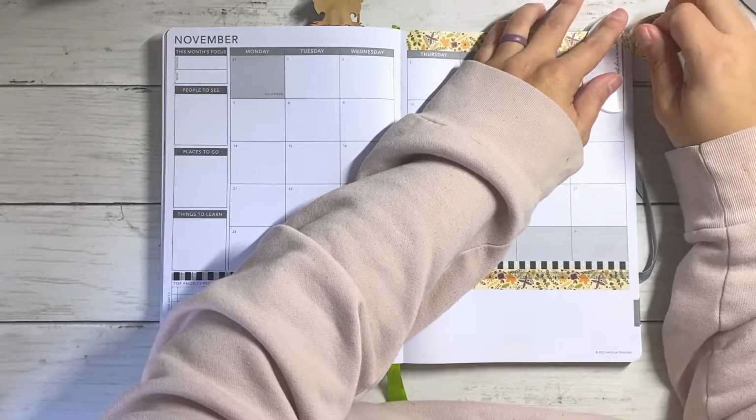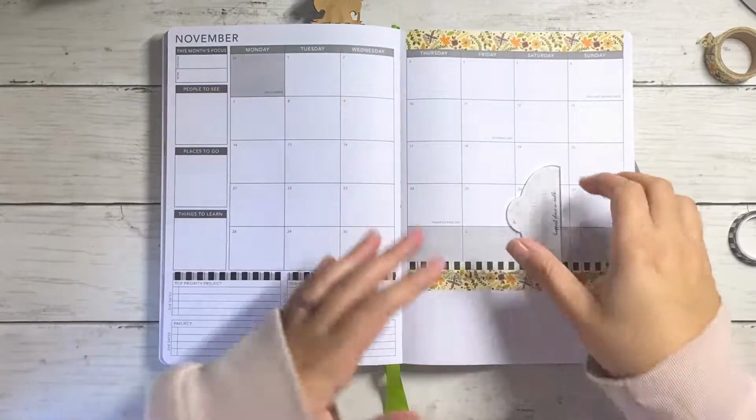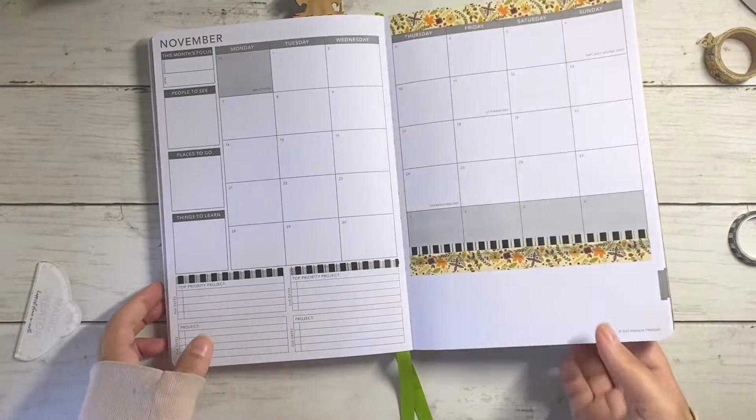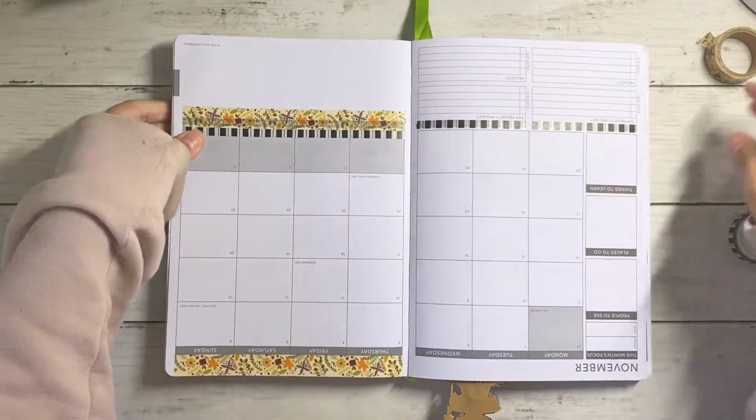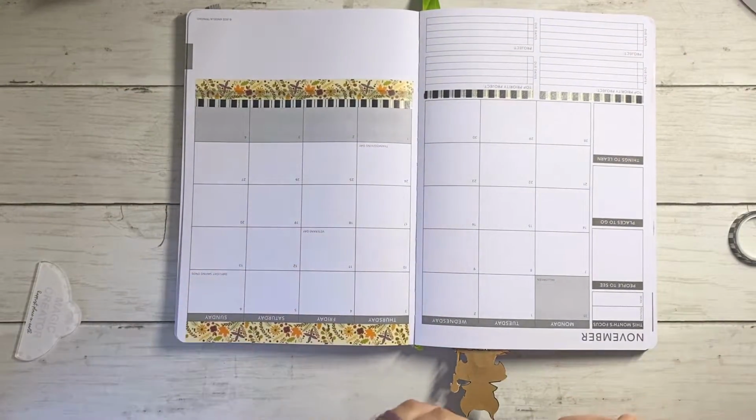And then if I have to cut off any extra with my scissors, I will. And I'm honestly pulling this a little too tight. It's going to end up bunching. I'm going to turn this really quick, you guys, and speed you up while I finish doing all of my washi bits. And then I'll be back.